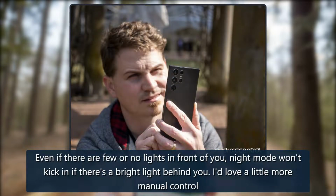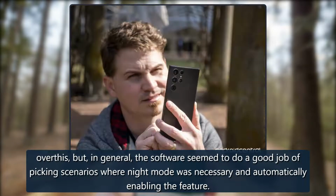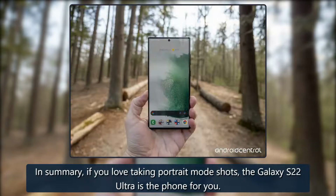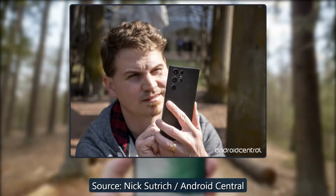I'd love a little more manual control over this, but in general, the software seems to do a good job of picking scenarios where night mode was necessary and automatically enabling the feature. In summary, if you love taking portrait mode shots, the Galaxy S22 Ultra is the phone for you. Source: Nick Sutrich, Android Central.